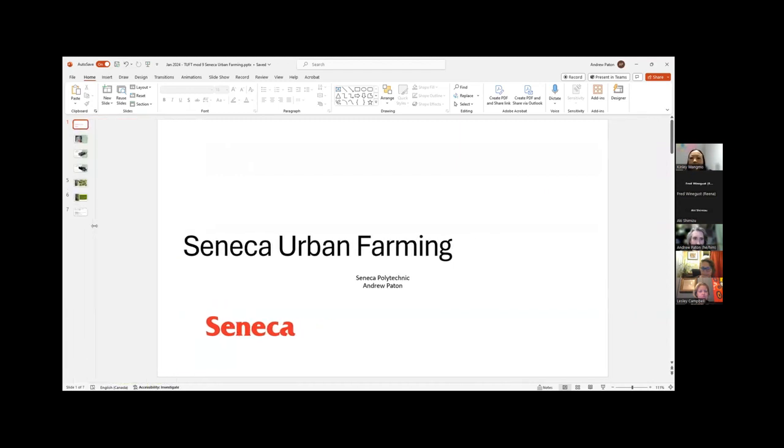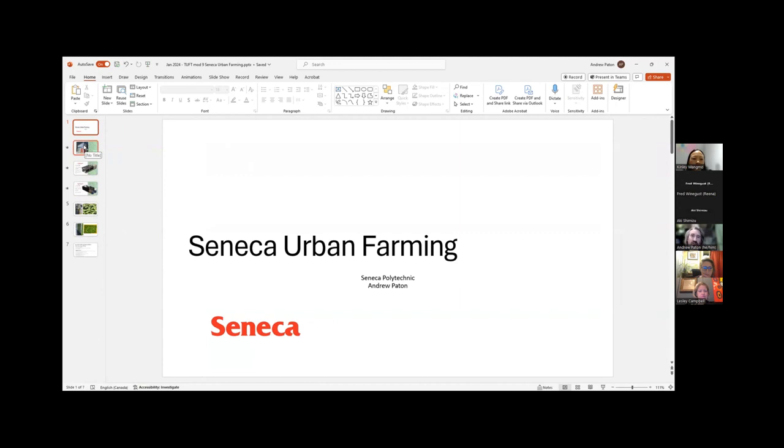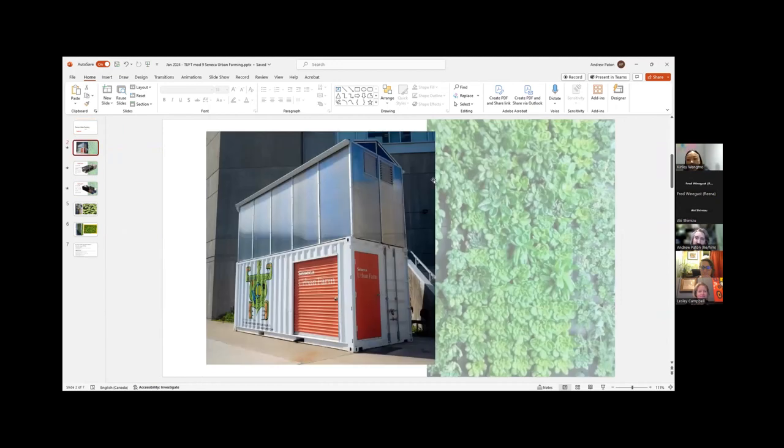So at Seneca, our urban farming, our controlled environment agriculture, is a container that we have. It will look on the surface very similar to what Thea is going to share for Reyes farms, but inside it's a lot different. This is a relatively unique setup that was built by a startup that came through Seneca called Ripple Farms. They have since gone out of business, unfortunately, for a number of reasons that I can't get into because it's not my business.